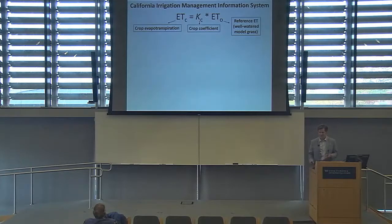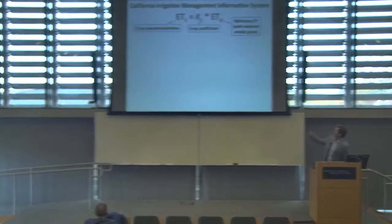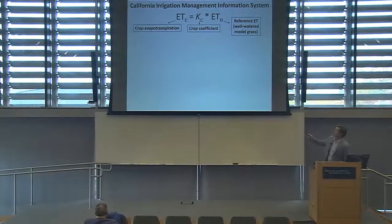So growers use this, and they embed the CIMIS data into, so this is the ET, the evapotranspiration from that well-watered reference grass under those current conditions, is embedded into this equation. So you have your crop of interest here, and you're looking for how much water would actually be coming off of that, and it's multiplied by a crop coefficient. So you take this model grass water use versus what the crop coefficient, your multiplier for a given crop.